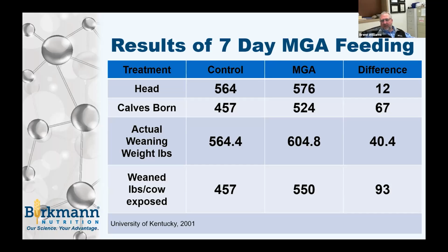The other thing to please take note of is the weaning weights between the 2 groups. The control group was 564 pounds. The MGA group was 604. Both of these groups of calves were treated identically. They both had the same type of grass, the same environment, the same management. So why did the MGA calves weigh more at weaning? It's pretty simple. They're older. There's more age on those calves, and so an older calf is always going to outweigh a younger calf in the same environment.